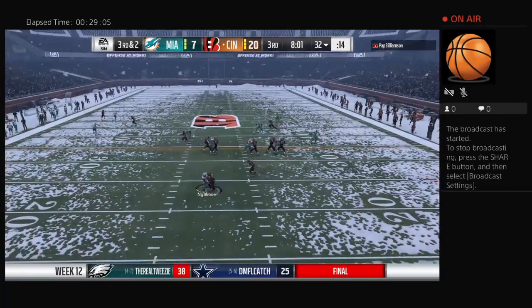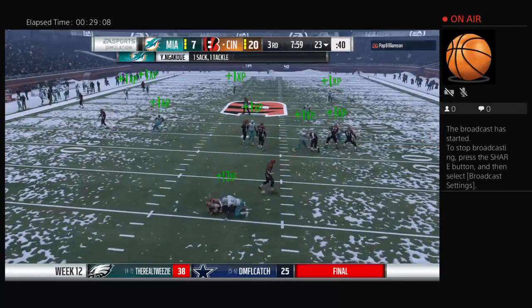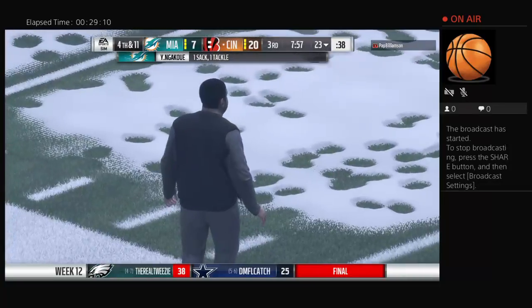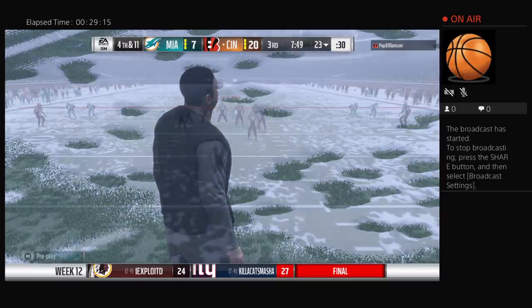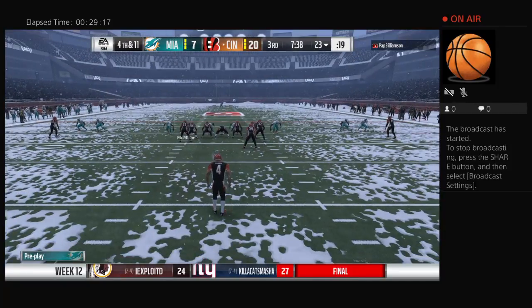Here's a play fake as they set up to throw. And no escaping this time as he'll go down. They got him for a sack. Yannick Ngakoue in there to get him, and that's sack number 6 for him on the year.